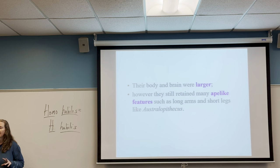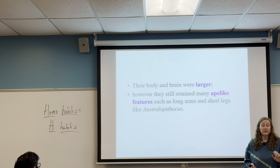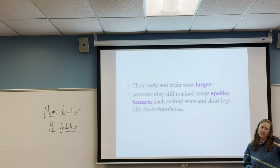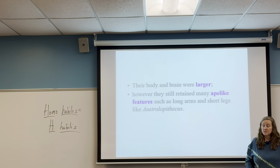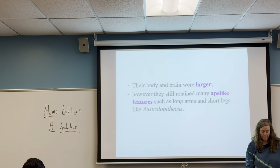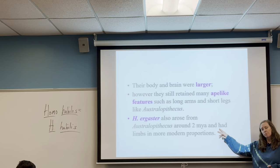Homo habilis, there's a lot of anthropological research that shows that they used a lot of tools. So that's why they call them the handyman, because lots and lots of tool use. They're a little bit bigger, but they still looked kind of disproportionate and very hairy. What we're seeing over time is lengthening of the body, shortening of the arms to become more proportional. Getting the brain bigger and the face flatter and the teeth smaller and the jaw smaller. So all of those things. Homo ergaster came from Australopithecus about 2 million years ago. They were a little bit more proportionate.